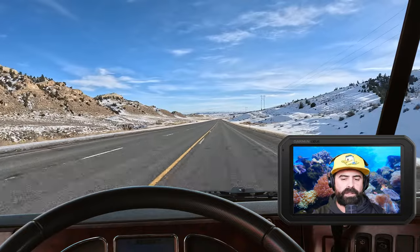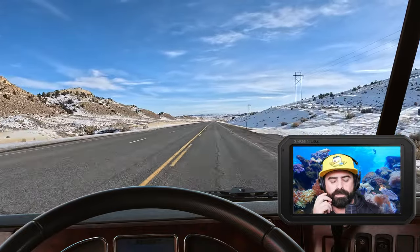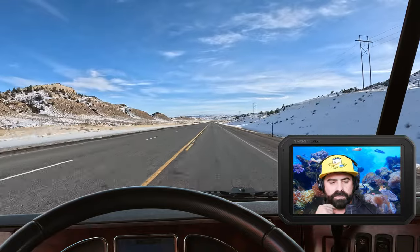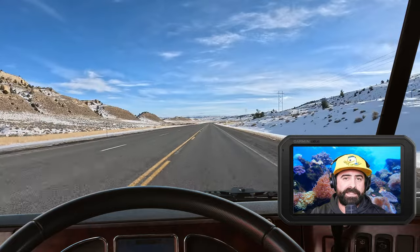Tell me a little bit about the new truck. What are you driving now? I'm guessing it's another Volvo. It's a Volvo, a 23. So far so good. It's running. It's pulling the load. We're doing good.